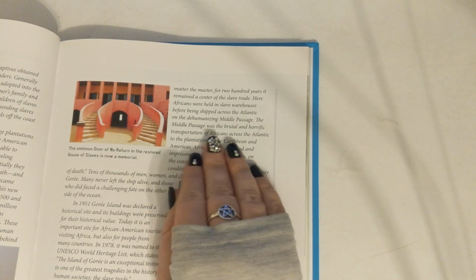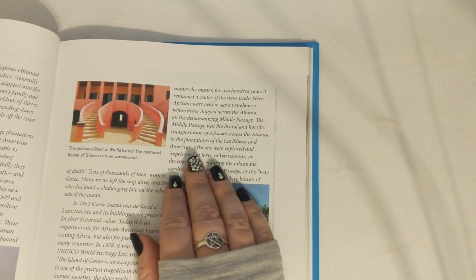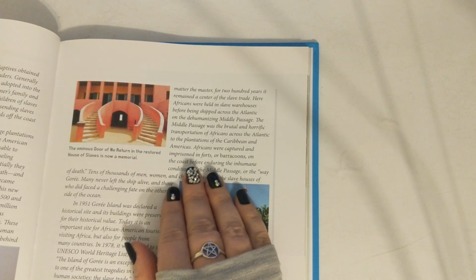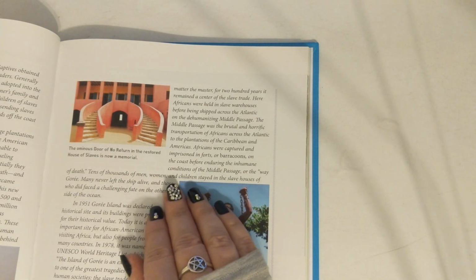The Middle Passage was the brutal and horrific transportation of Africans across the Atlantic to the plantations of the Caribbean and Americas. Africans were captured and imprisoned in forts or barracoons on the coast before enduring the inhumane conditions of the Middle Passage, or the Way of Death.